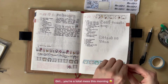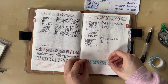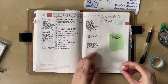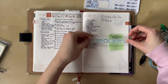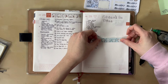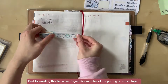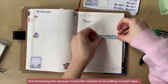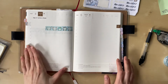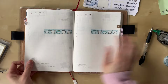Oh shoot, damn it. This is the wrong week, this is last week. Okay, I ripped the page a little, but it's okay. I'll deal with that when I back journal. Okay, let me move this. I think I'm gonna put it in the middle of the page. Here. Okay, so the washi has been placed on every day now, just randomly across the middle of the page.